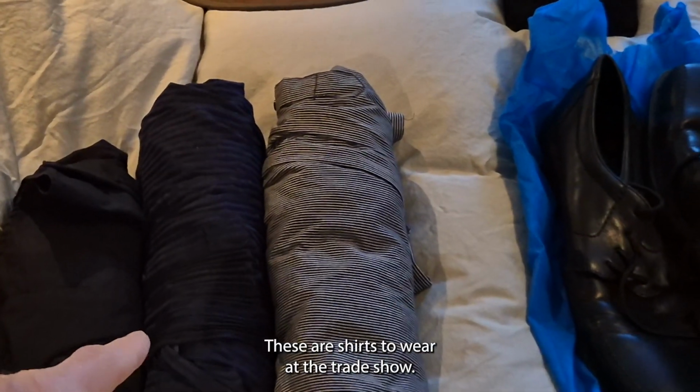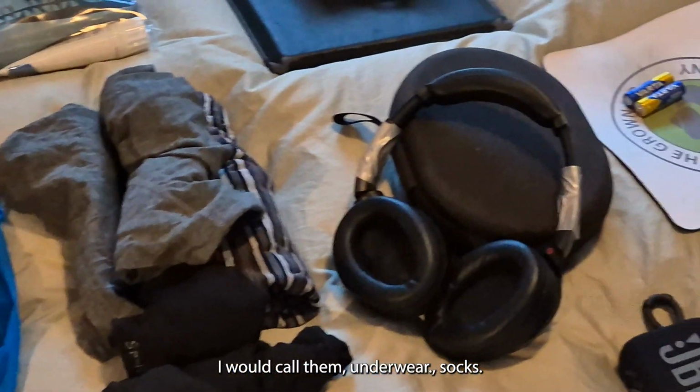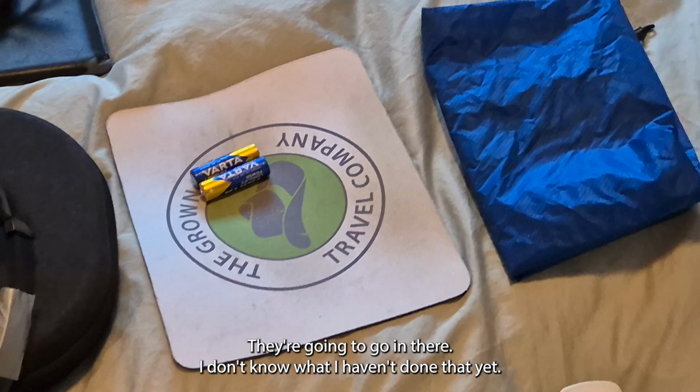These are shirts to wear at the trade show. So there's 3 decent shirts and decent shoes, I would call them. Underwear, socks. That's my good noise cancelling headphones. They're going to go in there. I don't know why I haven't done that yet.